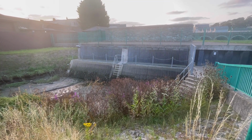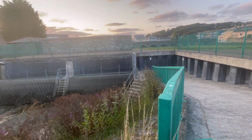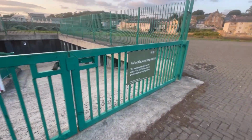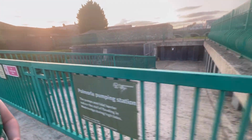Oh, it echoes well. I don't really know how it all works and what it does, but it's obviously very useful. And again, that same notice from the Environment Agency to stop Wadebridge flooding, because we don't want anywhere flooding.